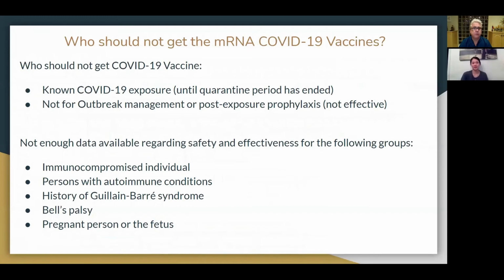So other than these, there's also a couple more points to talk about when you are discussing whether or not you should get the mRNA vaccines. The CDC made recommendations that if you have a known COVID-19 exposure, that is, you're exposed to somebody who's positive for COVID, you should wait until your quarantine period has ended to receive your vaccine. And this is for two reasons.